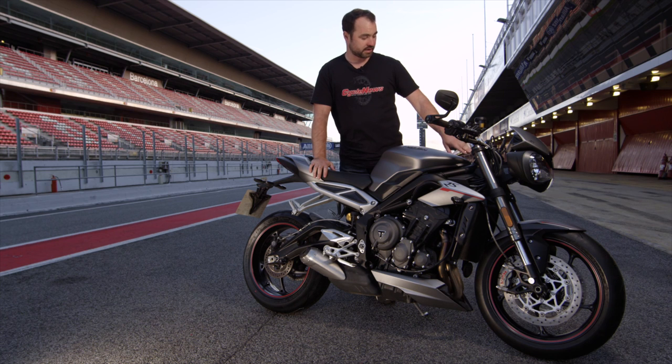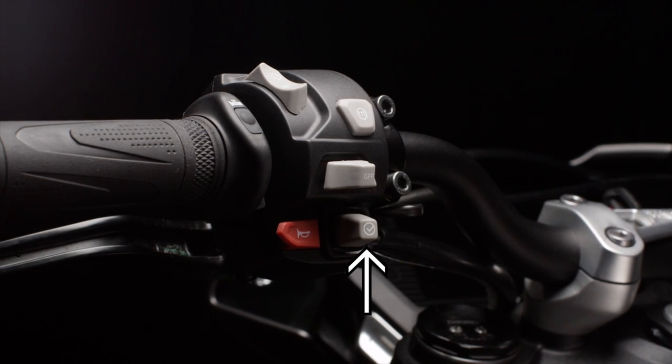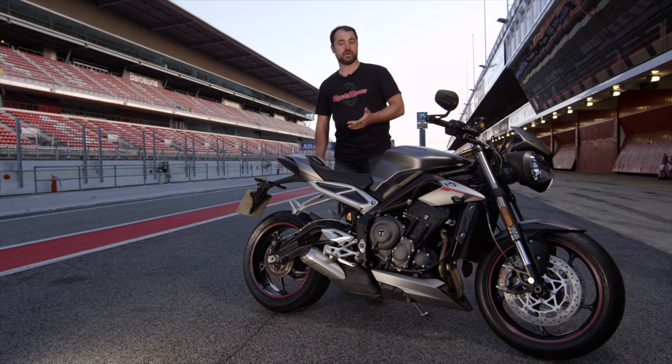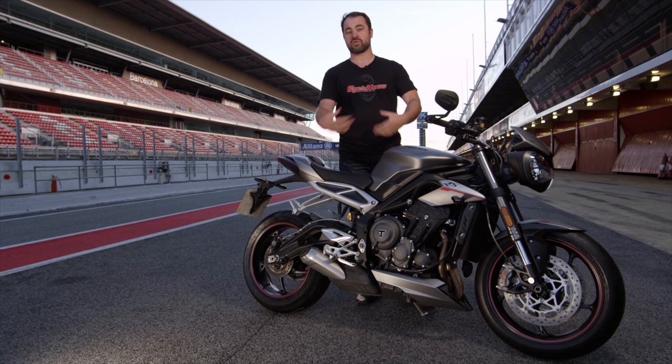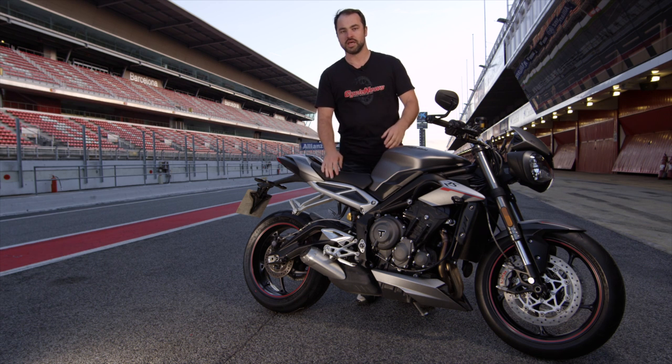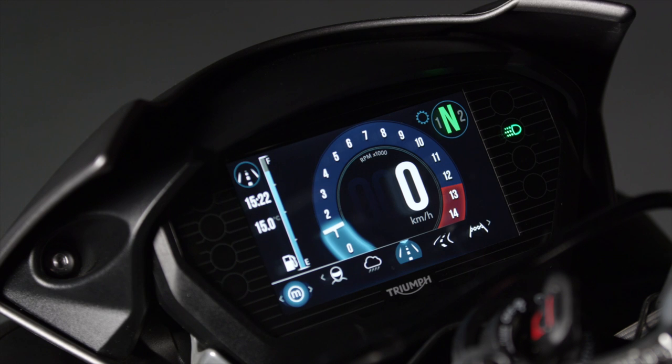You basically have a joystick here on the left-hand side, and it gets you into all your different modes. You get five different modes as well, and you can change one of the modes basically as a race mode, I guess you'd call it. It's called rider mode, but that basically means you can get in there and program a certain map to how you want. But if you also want to change the modes within the modes, you can do that.